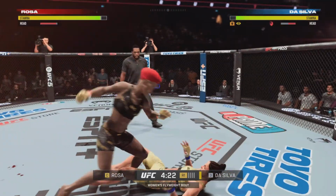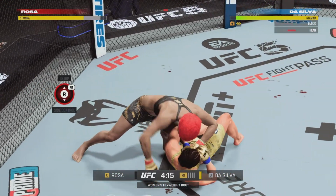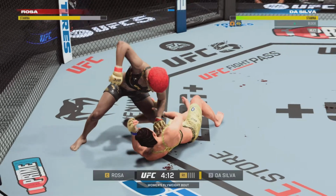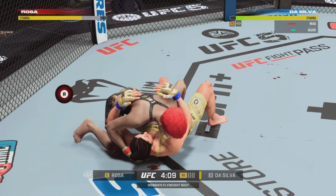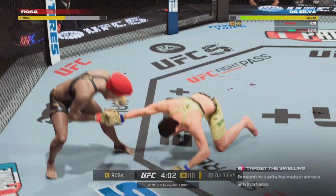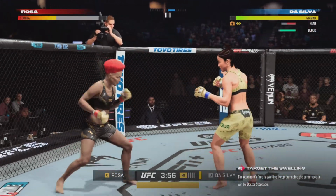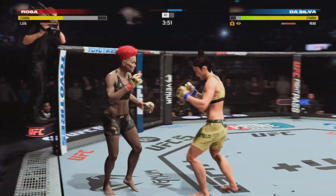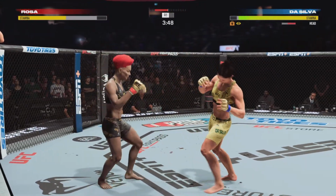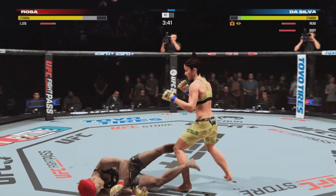She's got to keep pressing if she wants to finish the fight. She's really accurate landing these strikes from top position. That was a slick transition. So it was cut now above the eye, courtesy of that strike. We will keep an eye on it as the fight continues. Ooh, big shot lands.